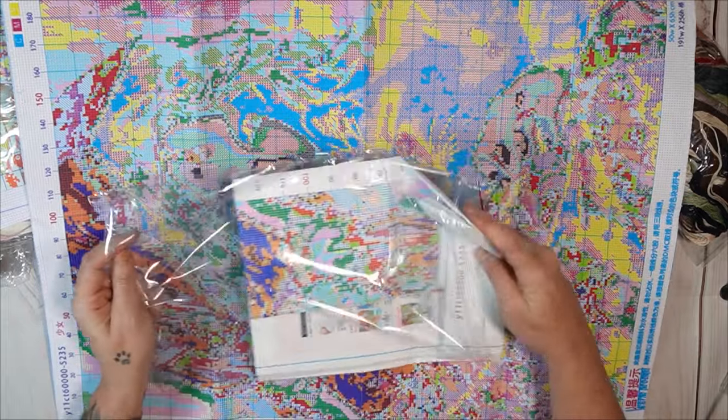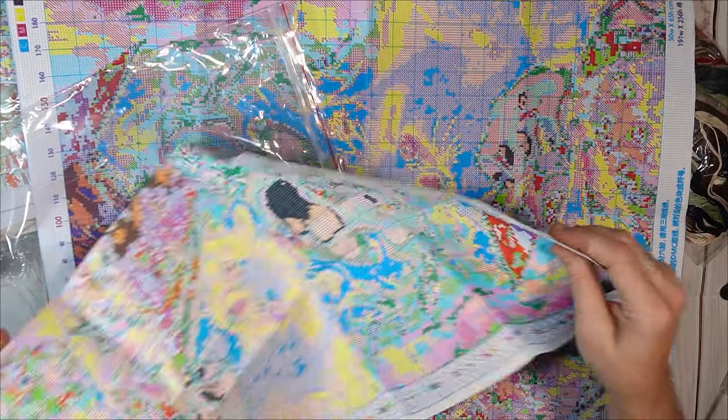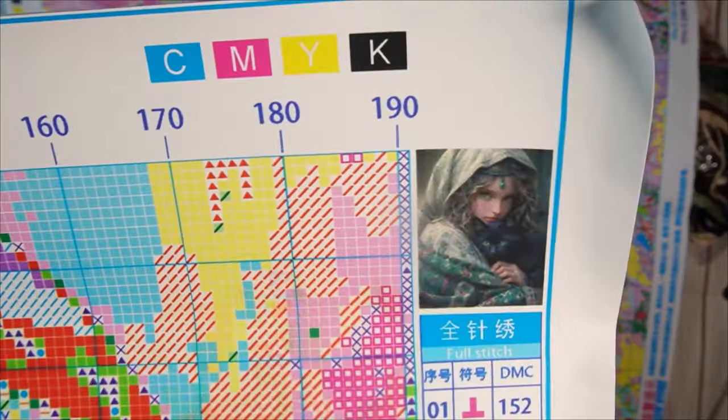Okay, I'm so sorry about this. I'm just going to do it again because I don't know if I've shown you, and if I haven't, I'm going to feel like a banana. I think I haven't. Okay, there you go. There's the colors.